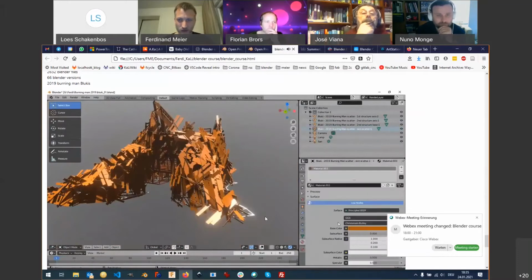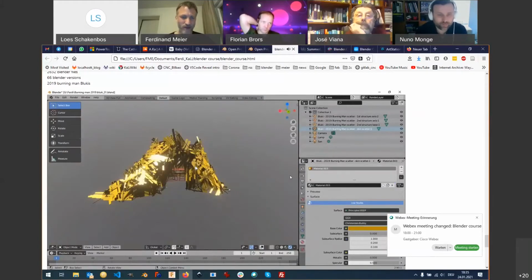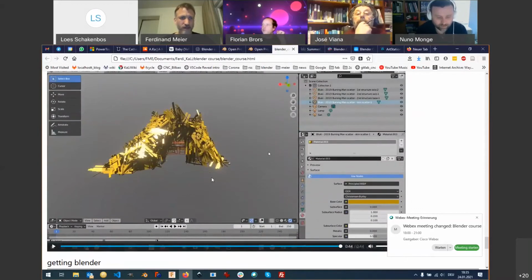But I wanted to use it for showing you that nowadays Blender can do rendering in real time. So you don't need to hit render and wait, but you can already have a result that looks quite pleasing just while you're working, and you can change the colors and model and everything in a very attractive way.